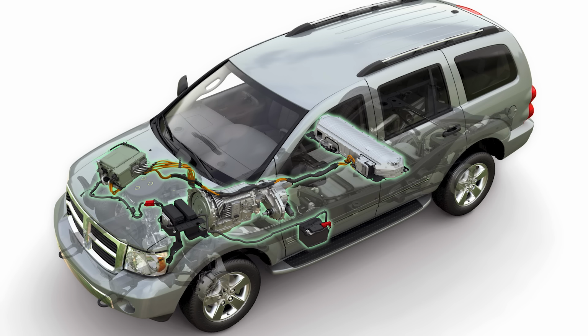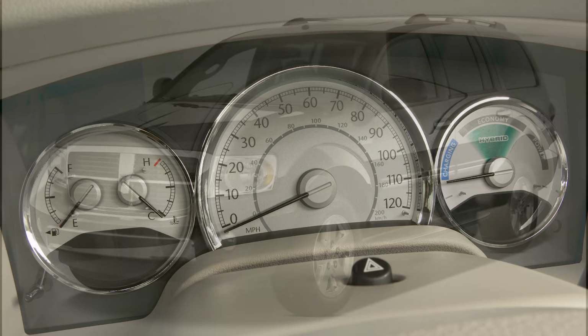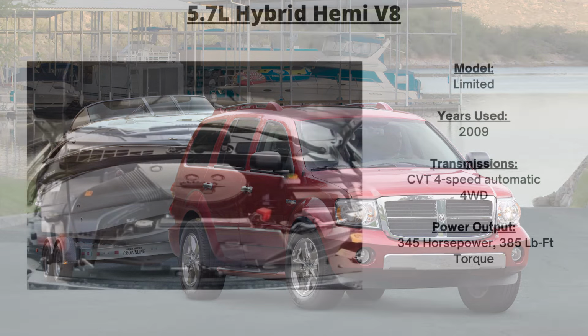Dodge also released just under 400 hybrid Durangos in 2009, only on the limited trim level, each with a GM-designed 2-stage hybrid system with 2 electric motors that were added to the 5.7 liter. The hybrid added 400 pounds of weight and $4,000 extra in cost, but it did increase the fuel economy by 46.2% in the city and 11.1% on the highway. Power was 345 horsepower and 385 pound-feet of torque.